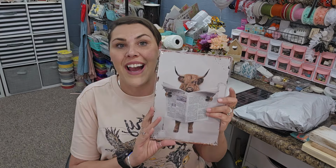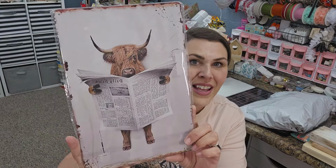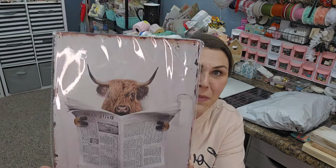Okay, so this one I thought was the most adorable. He is a big fella and he is on the toilet taking a dookie and reading his newspaper. It's rustic, it's metal, it's a good size.